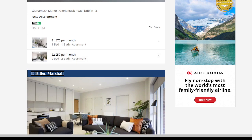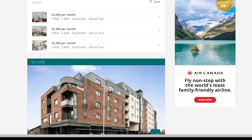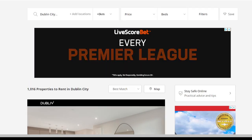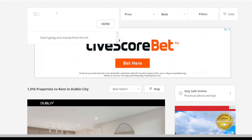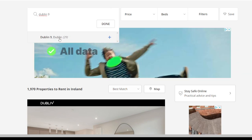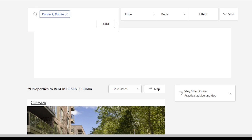Now, these are just examples. And to narrow down your search, you want to go to the search bar at the top that says Dublin City. So you can, for example, you are going to Dublin 9, like I mentioned. Dublin 9 is coming up as just 29 houses. So let's choose that and see.